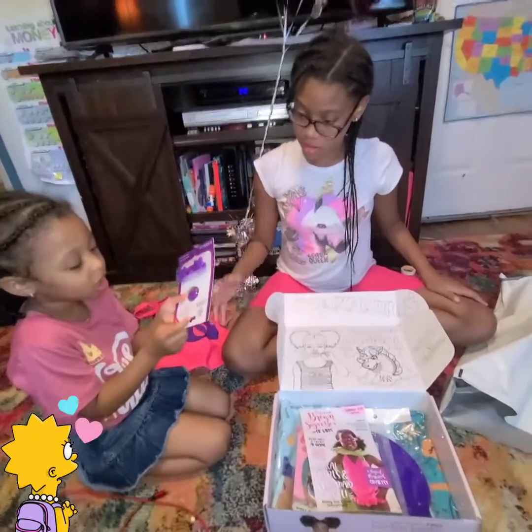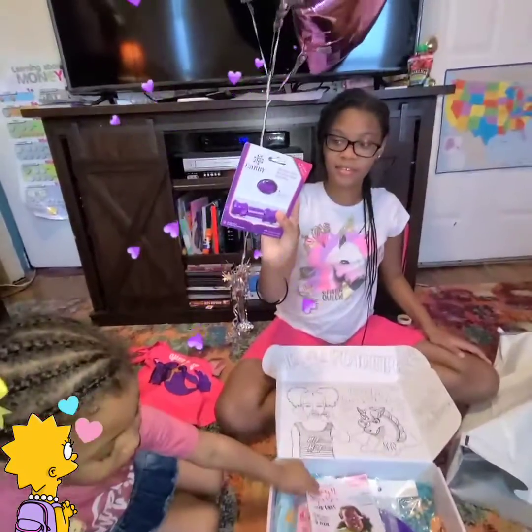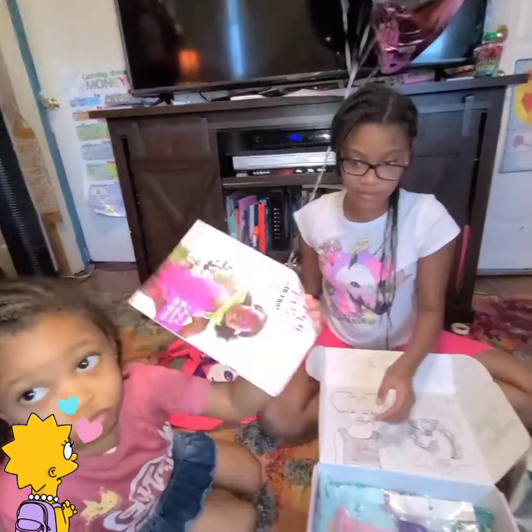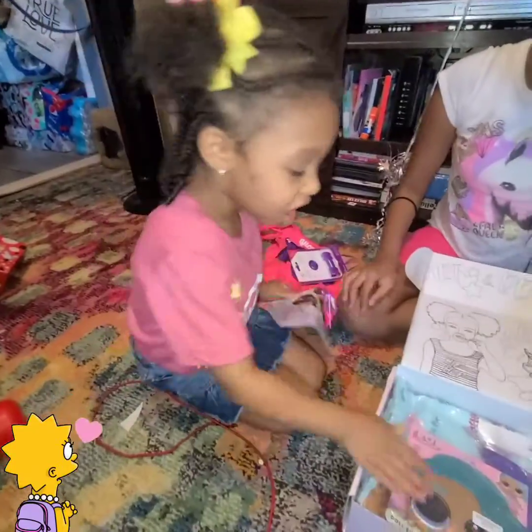What else is in there? Oh, we got some more Gabby bows. We love our Gabby bows. Last time we got clear, pretty glitter ones. Now you got purple ones. And of course, every brown sugar box comes with a brown sugar magazine.